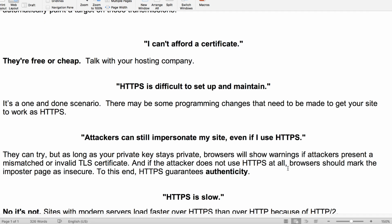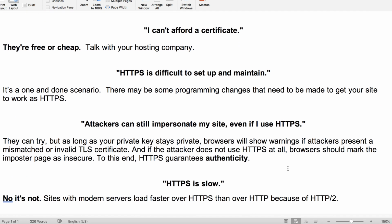Sometimes you might think that it's difficult to set up. It's not too difficult. Usually it's a one and done scenario. There's not a whole lot of maintenance. Sometimes there is a small yearly fee, and sometimes there are some programming changes. But normally it's pretty simple, and it's something that's done one time, and that's it, and it's set.